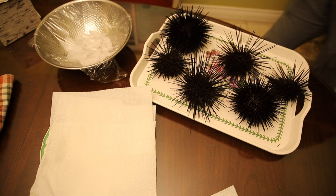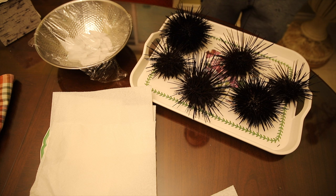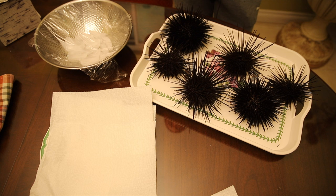All right, everyone, just got back from the dive, and what we're going to check out today are the uni that was caught. I just grabbed these from some of the reefs. From my understanding, there are three different types of uni, or sea urchin, seen throughout the SoCal region.